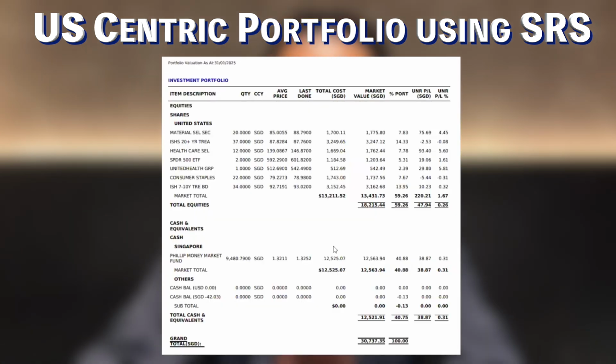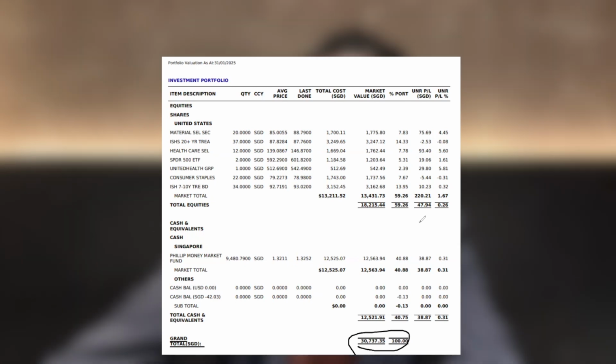The portfolio has been running for just 1 month, and currently the capital invested is 30,500. And during the first week of every month, I'll top up $500 into the account. And the current portfolio value now is 30,700. So actually, we have made about $200 of profit during the first month. And this portfolio has not been fully deployed yet.